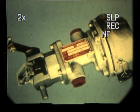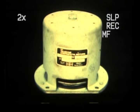The controller that regulates oil pressure in the wastegate actuator is the variable absolute pressure controller. For information on the function of this controller, refer to the Continental Turbocharger Program number X30558. Here you see the manifold pressure relief valve, often called the overboost control valve.